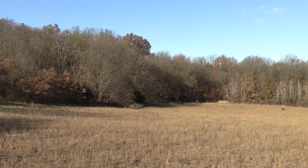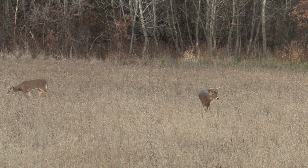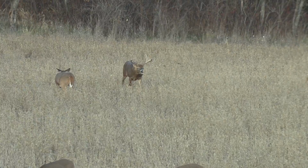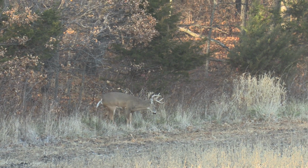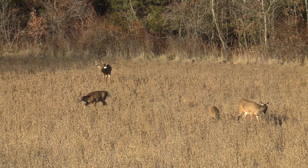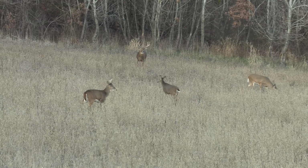So on top of watching this field, it's November. He should be up on his feet looking. Hopefully we can lay eyes on him and go from there. So regardless, it feels great to be out here watching deer do what deer do. There's a big 10 right there, big 10. Big buck with a messed up side. Gosh, they're chasing like crazy tonight. He's coming back out. That buck is chasing them everywhere.